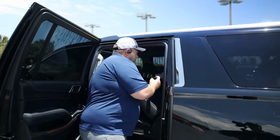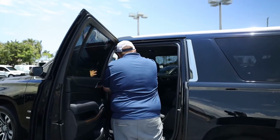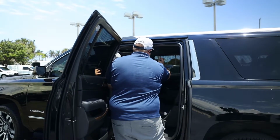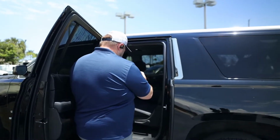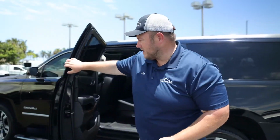Third row seats, super important. Overhead shot. Shot of the sunroof, shot of the DVD player. Now this has two DVD players, so I might do more of a macro shot because they get both the DVD players.